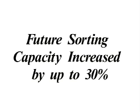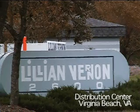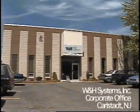The system showed an annual cost savings of $606,000. This equated to a 17-month payback period with a 70.3% return on investment. Collaboration: Lillian Vernon and W&H Systems working together to achieve the desired results.